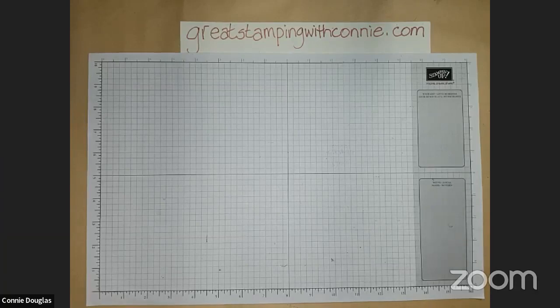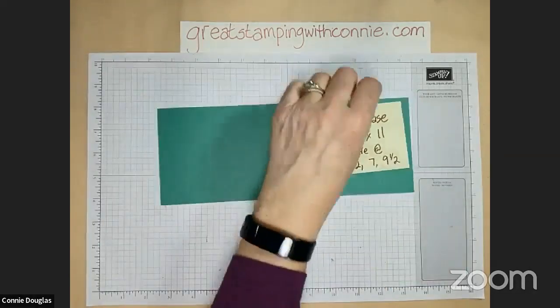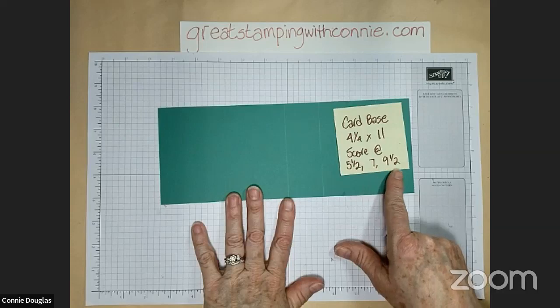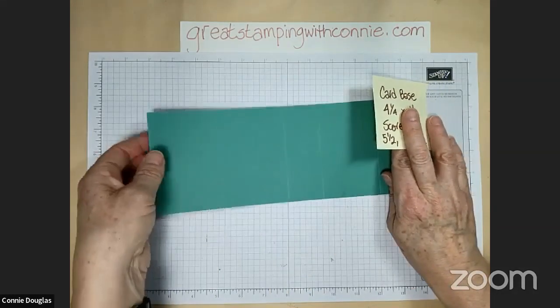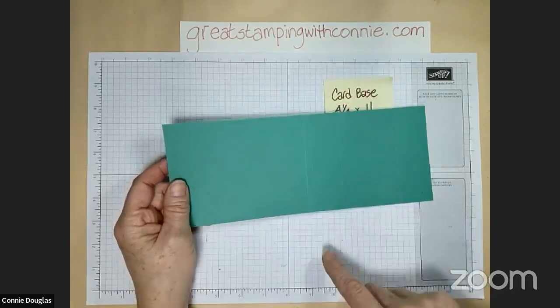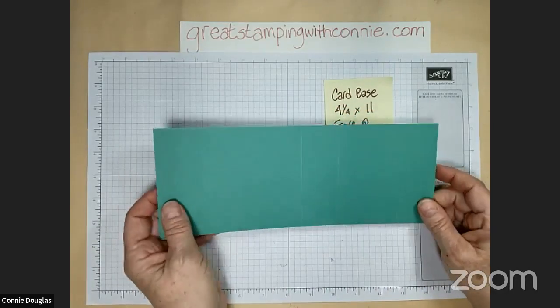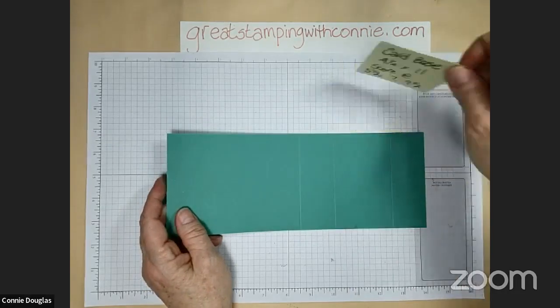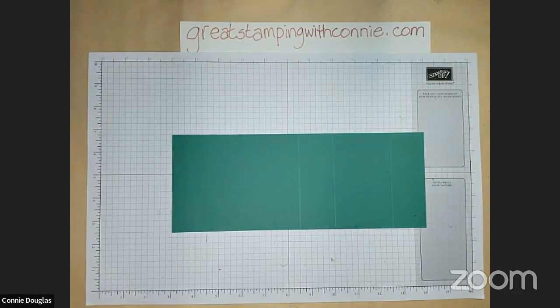So anyway, perhaps we should do some crafting. What do you think? I'm going to flip us down and we can get ready. So for tonight, we need a card base that is 4 by 11, scored at 5.5, 7 and 9.5. So that's a little different than your standard card base. Number one, because it's long this way, as opposed to the 5.5 by 8.5 that we more frequently do. And there are 2 extra score lines on this, so you will see how that will come together as we go along. But that's what you needed.